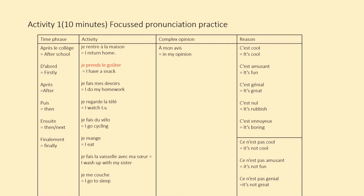To say I have a snack, we say je prends le goûter. So you'll notice that with the je is fine. With prends, you don't pronounce the D and the S. You're not pronouncing consonants at the end. You pronounce vowel sounds in French. So je prends is I have. Okay, no D or S pronounced at all. And then you'll see the accent on goûter, on the U, which means you have to raise your voice. Okay? Écoutez et répétez, je prends le goûter. Your turn. And again, je prends le goûter. Très bien.